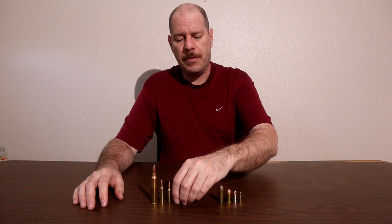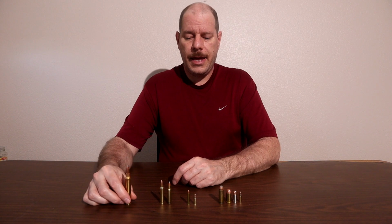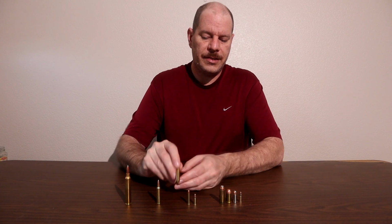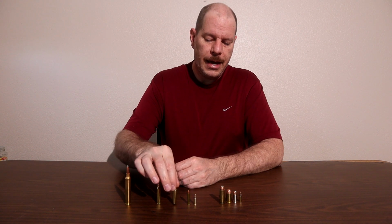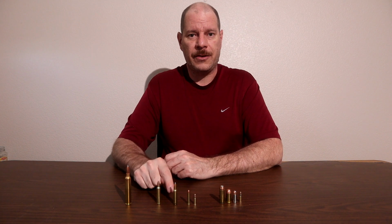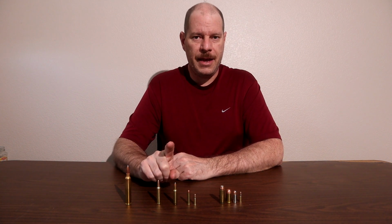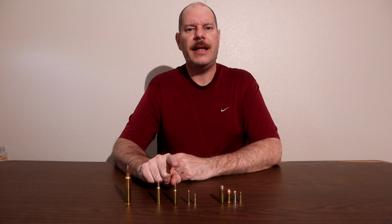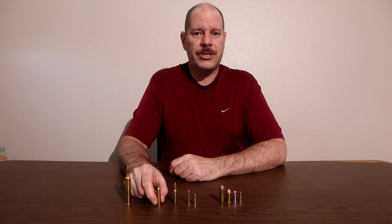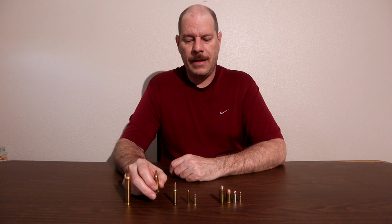A jump up from these that are still actually 22 calibers is the 222. Now this is a centerfire cartridge, and the triple deuce is a very, very accurate tack driver, but it's extremely obscure. This was a very, very good cartridge, and then something happened that came out with the 223, which ended up being the 5.56 NATO round.